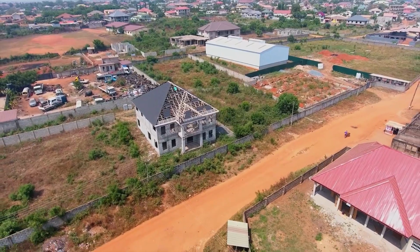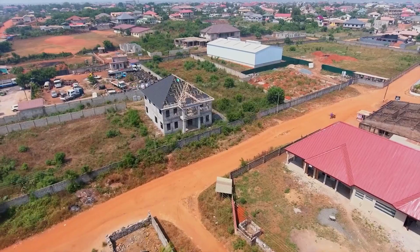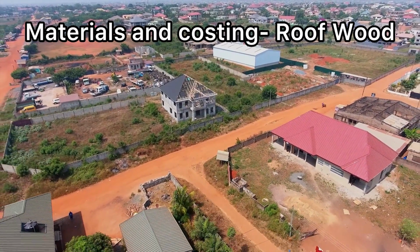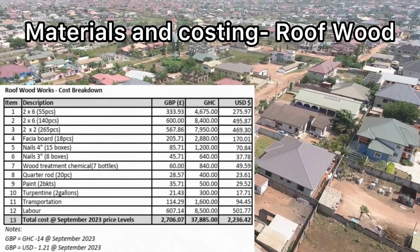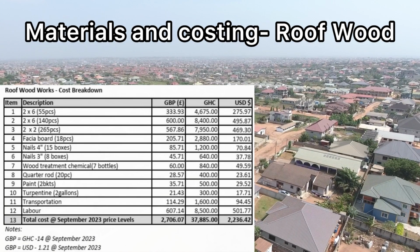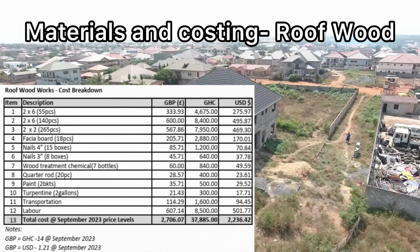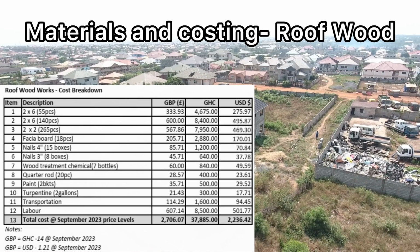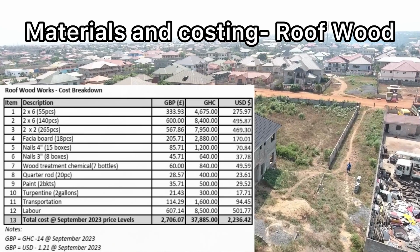So what we'll do then is we'll run through the materials and the costings for you. So in terms of the woodworks for the roofing, I'll put on the screen a table which gives you a breakdown of all the different materials that are used, but also the key pieces that we're going to go through. In terms of the wood, there's 2x6 wood where we use 55 pieces. With the 2x6 we use 140 pieces, and the 2x2s we use 265 pieces. You can see the breakdowns in pounds, cedis and dollars.